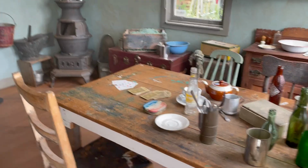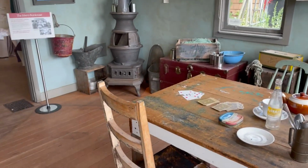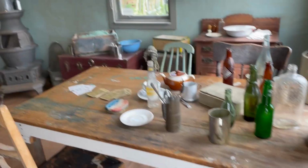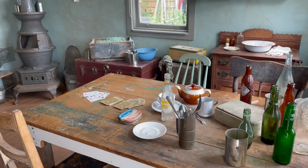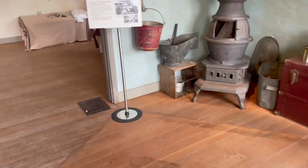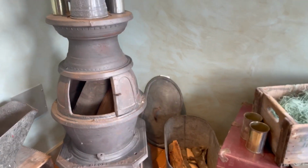Yeah, you know, this is the place where some of the shipbuilders, who are men, they live here and they would drink and play poker, I guess. Because, you know, back in those days, it was a big social thing. Oh, and there's a furnace where they heat things up, keep things warm during the winter.